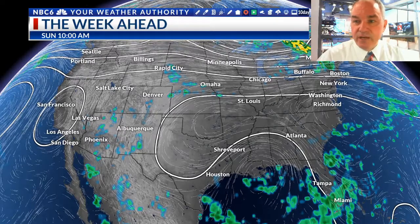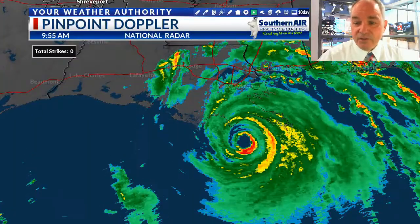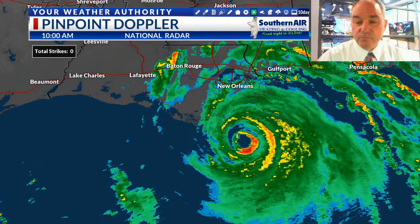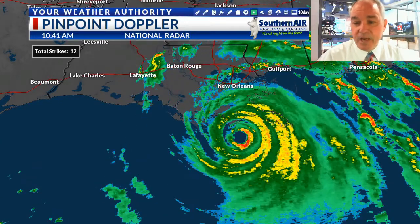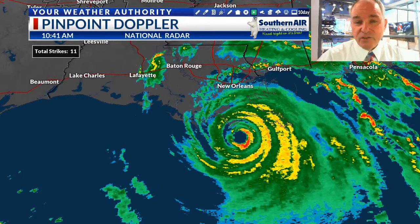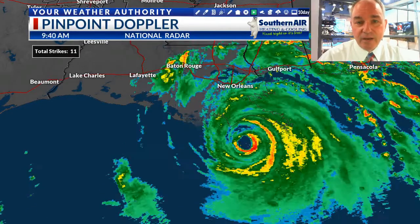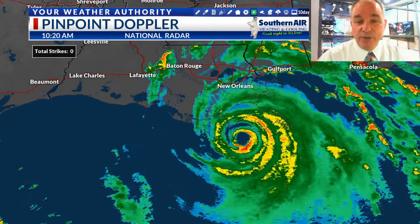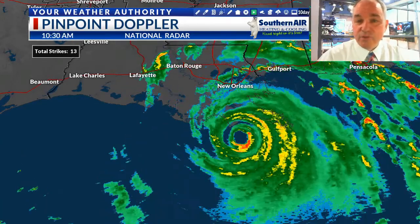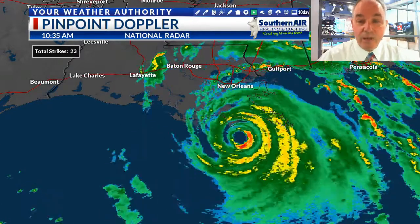So repeating once again, it looks like Ida is soon going to make landfall over the southeast Louisiana coast. Right now, a little bit more than 70 miles south of New Orleans, moving to the northwest at 13. Maximum sustained winds are sitting at 150 miles per hour, gusts approaching 180 miles per hour. Rainfall totals in southeast Louisiana will be 10 to 20 inches. Here in the Arklatex, the effects will be minimal, as we'll see gusts perhaps of over 30 miles per hour, with rainfall totals that will likely stay well below an inch.